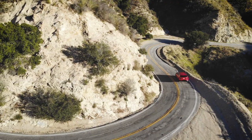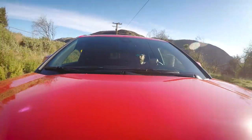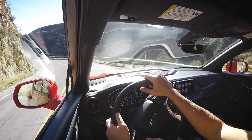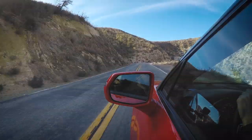In the corners, you'd fully expect a high center of gravity to make you quickly reach for the brake pedal, but the Blazer is surprisingly planted in the twisties. Body roll is minimal, and you can actually feel the torque vectoring at work, which helps motivate the car through these turns. This vehicle isn't exactly fast through this stretch of road, but the composed chassis does inspire a good deal of confidence. So, is it fun? Yeah, I'd say it's a good deal of fun.